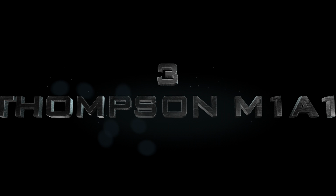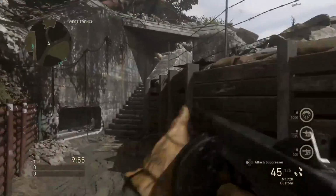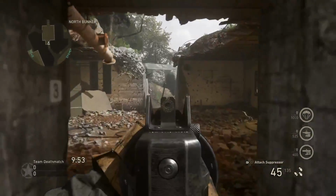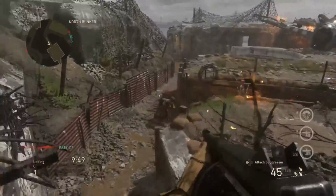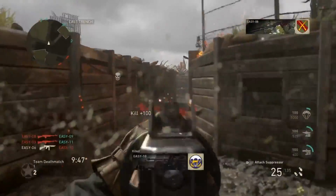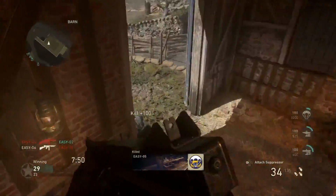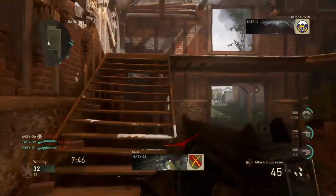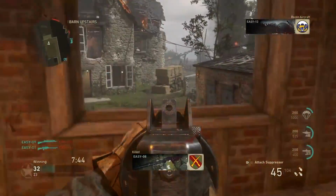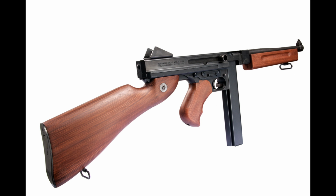Number 3. The Thompson M1A1. Now, rounding out our SMGs is probably the most iconic of them all. Yes, step aside contenders, the Thompson M1A1 is here. Chambered in .45 ACP and firing blisteringly fast, the Thompson was also named Chicago Typewriter. Hey, take a wild guess why it was called that. In the airsoft world, the one I can recommend is actually made, believe it or not, by Tokyo Marui.